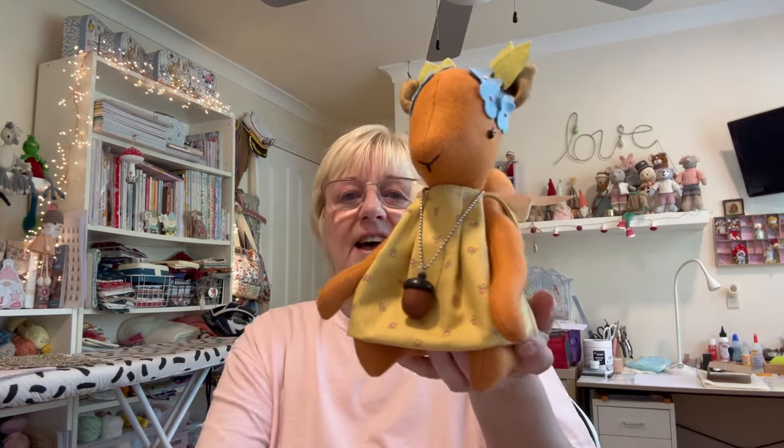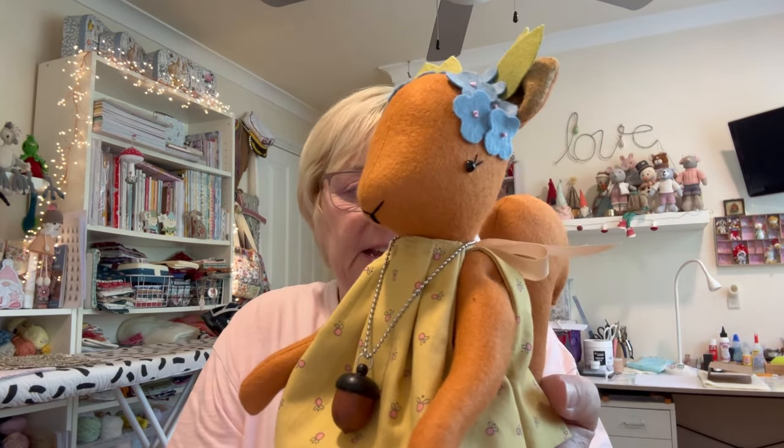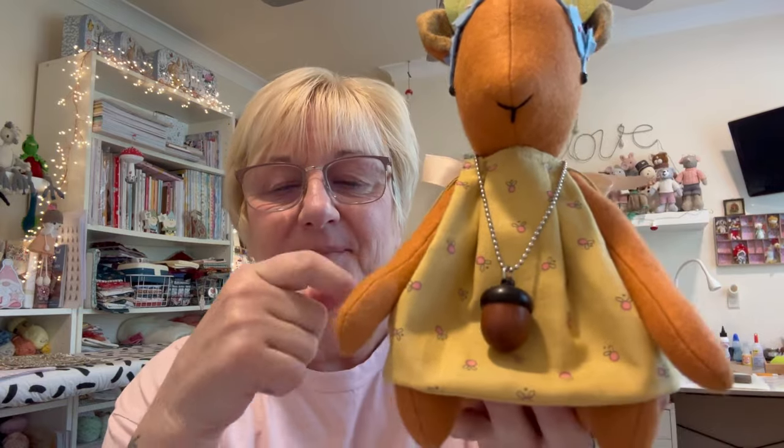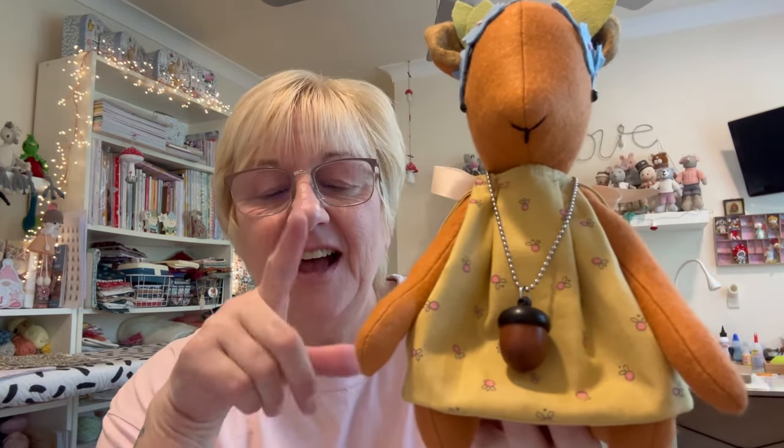It's a really simple construction, the dress. So I finished the squirrel a couple of days ago, finished her dress today, and Tim has made me an acorn necklace for her. I did want to have it as a bag, because she has got a knitted bag. I'm not doing the knitted bag, but I am going to do the knitted shawl.